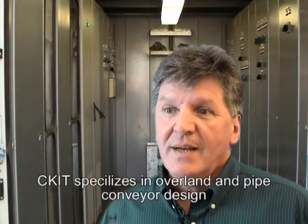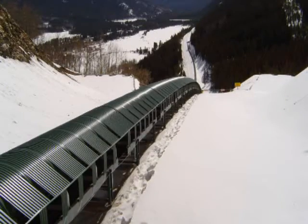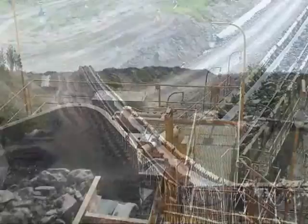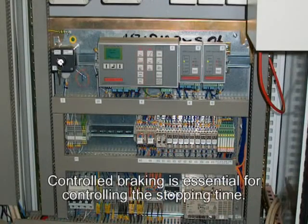I'm Phil Staples. I'm managing director of CKIT South Africa, a company specializing in the design of big overland conveyors and pipe conveyors. We're increasingly finding that on the big conveying systems we have to use brakes either to control regenerative loads or possibly feed from one conveyor onto the other. So therefore controlled braking is essential to be able to control the stopping time of a conveyor.